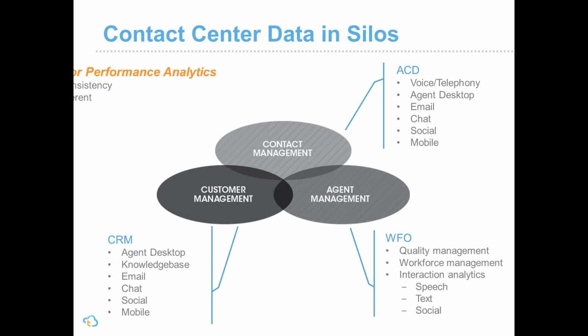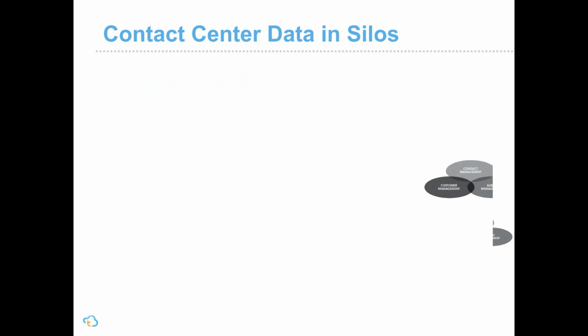So the problem is, for the ACD system, the report will just focus on what was the average hold time, what was the average answer time, and you can focus on all those metrics and improve them. But you will have no idea what was the outcome of the interaction, which is typically coming from the CRM information. The CRM reports will give you information on what your conversion rate was, but you will not see how many calls were abandoned. So clearly, you are not getting a full picture of what is happening in your contact center for all the different interactions. So essentially, this is the problem that we solve using our application.